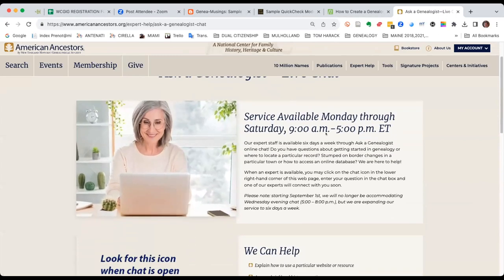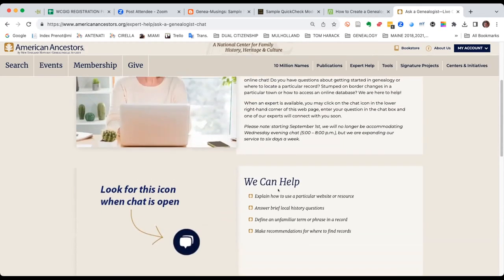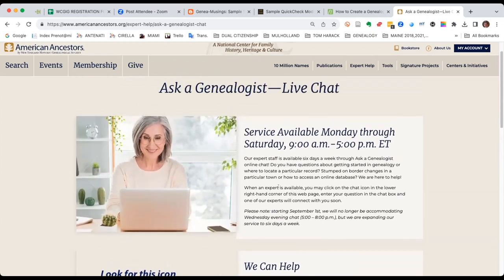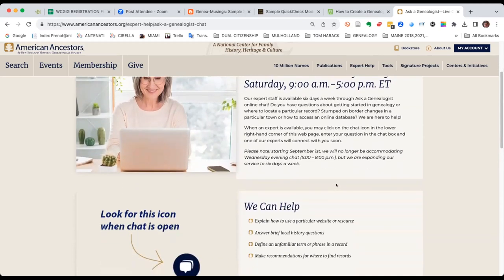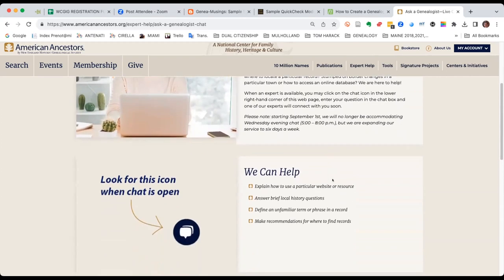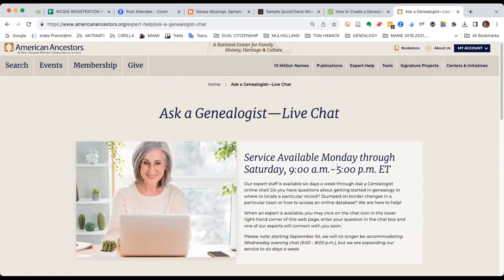And this is available from 9 to 5 p.m. Monday through Saturday. So even today, if you wanted to, you can actually chat with them about anything. So this is all part of the 10 million names, but it's also whatever question you have, and they can give you some pointers. And then, of course, you can hire professional genealogists through them to carry your research forward if you'd like. So it's a nice service.